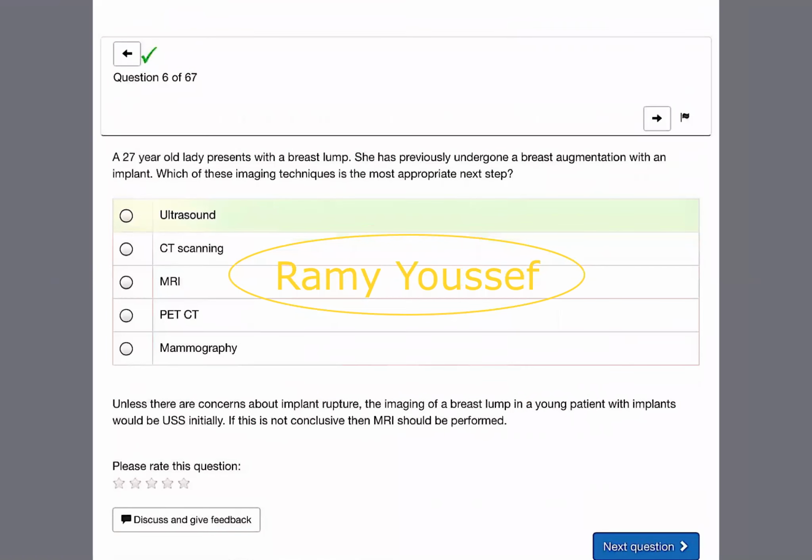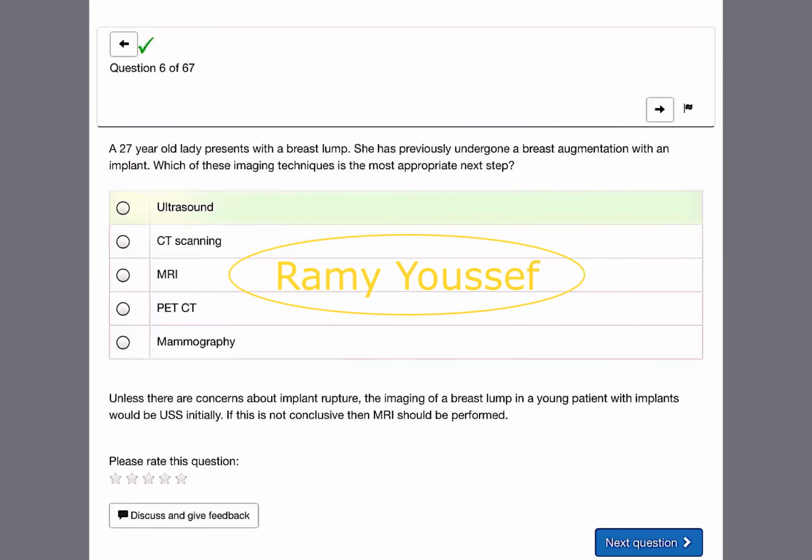By the way, this is a somewhat confusing question, because sometimes he asks about the implant also, but since we don't have to see anything about the implant, we don't go for MRI in this. Some doctors just see an implant and go for MRI, and this is true. If we have an implant, we go for MRI for any problem or complication. But if we are just asking about the breast, searching for a lump, I'm not looking for the implant itself. I don't have a complication with the implant, so I don't go for MRI.